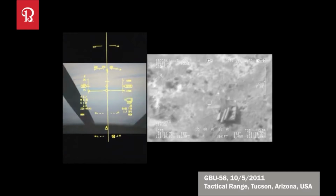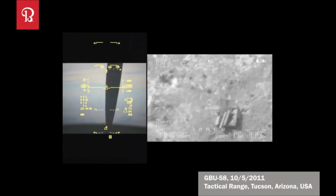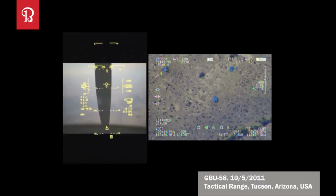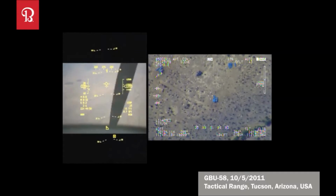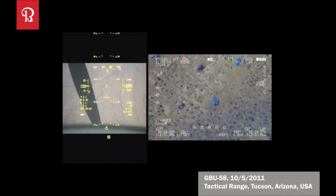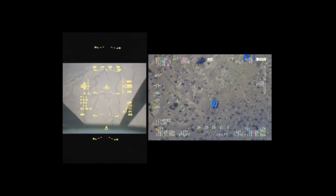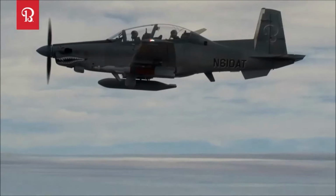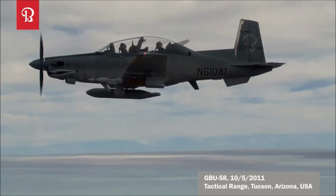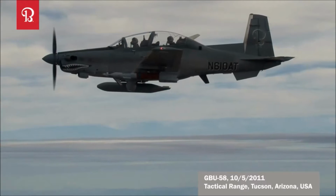Pickles down. Goes down. 5, 4, 3, 2, 1. Weapon away. Pickles. Starting to push over. Yeah, 23, 19. That looks good. 15 seconds to impact. Okay. 10, 6, 5, 4, 3, 2, 1. Splash. Good hit. Right. 10 seconds. Pickle down. 5, 4, 3, 2, 1. Come on, weapon away.